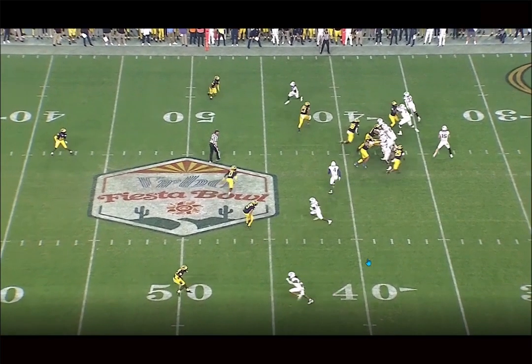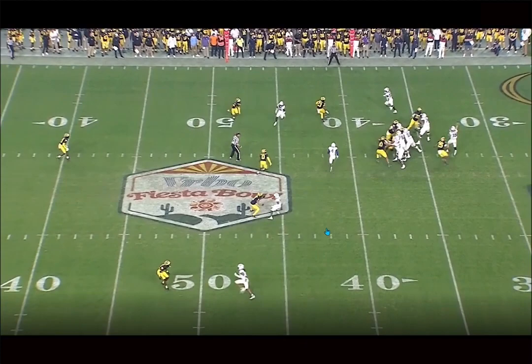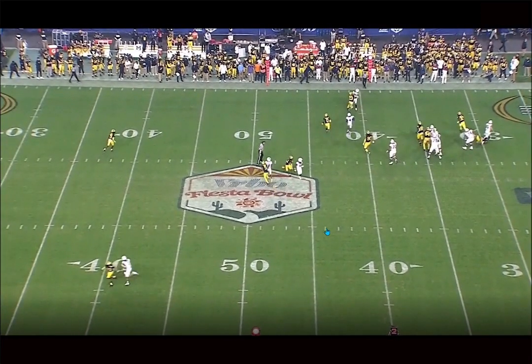He matches instantly. Doesn't want to give up his leverage. Maintains exactly where he was pre-snap in his leverage. Then he starts to set up his route once he gets up the cushion. And he's just feeling this the entire way. Gets his hands on, ready for the route break.